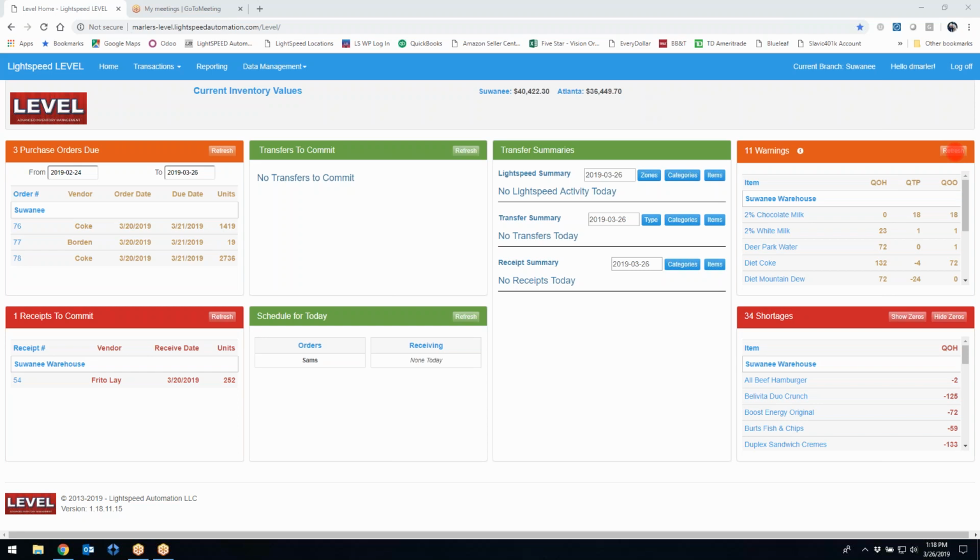These numbers are in real time. You will come back throughout the day, refresh your screen, and those numbers will change based on what's going on with Level, which leads me into a very important point that you need to understand when you're looking at Level, which is the idea behind a perpetual inventory. In order to give you real-time inventory values, the software was written to accomplish exactly that. And when you're dealing with real-time inventory, there is no such thing as going back in history and changing an inventory number. Everything is done in real time. It's time and date stamped. And if you make a mistake, then you'll make another entry to fix that mistake, but there's no going back in time to actually change something.